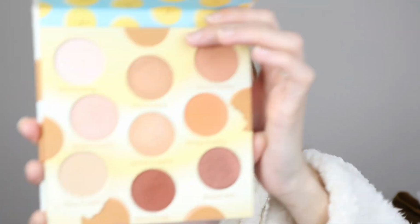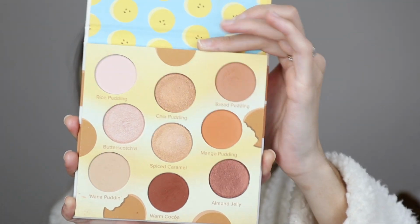And I still have this palette. I used this for a little bit. It's definitely more of an orange tone kind of palette, but I would love to use this some more.